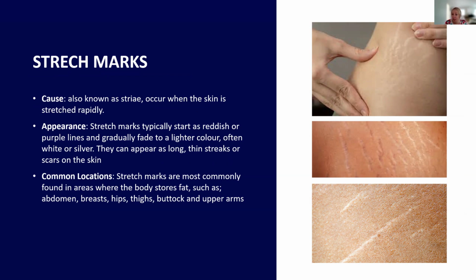Now, in terms of appearance, stretch marks typically start as reddish or purplish lines and gradually fade to a lighter color, often white or silver. They can appear as long, thin streaks or scars on the skin that are usually a little bit sunken into the skin. Over time, that initial really vibrant color fades, but the texture and the visibility of the marks tend to remain. So it makes them a common cosmetic concern for many, many individuals. I know I used to see a lot of people coming in wanting to work on stretch marks.